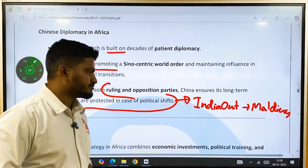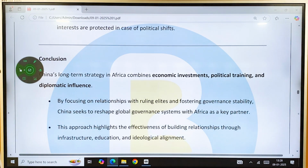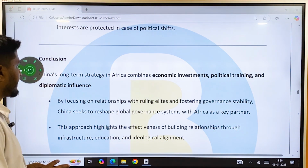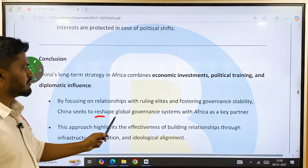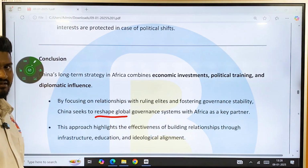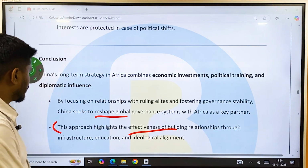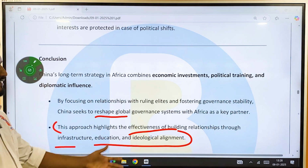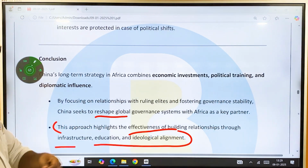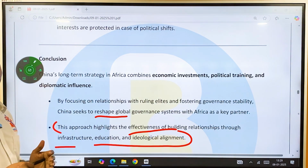Okay, so the conclusion here is China's long-term strategy in Africa combines economic investments, political training, and diplomatic influence. By focusing on relationships with ruling elites and fostering governance stability, China seeks to reshape global governance systems with Africa as a key partner. This approach highlights the effectiveness of building relationships through infrastructure, education, and ideological elements. Okay, India can take a leaf out of China's policy and implement it in its own foreign policy.